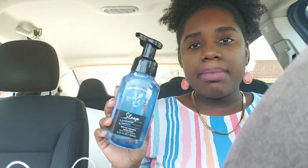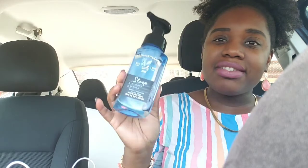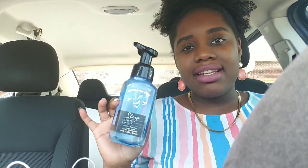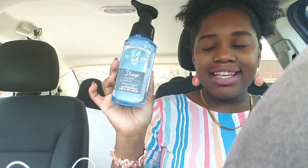And then I got myself and my hubby this sleep soap. We like to wash our hands at night before we go to sleep. So we got the sleep one, and this is lavender vanilla scent. I love the aromatherapy line for soaps in the bathroom, so I like this line a lot. It's blue and matches our color decor in the bathroom. We have a beach, sand and seashell type theme, so this blue is perfect, like the ocean color.